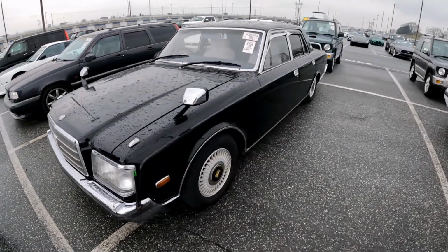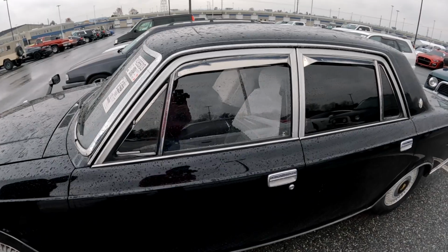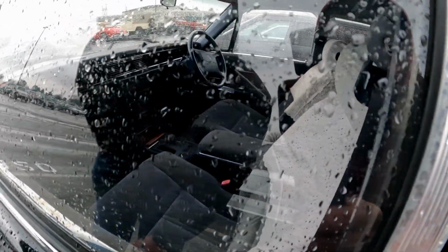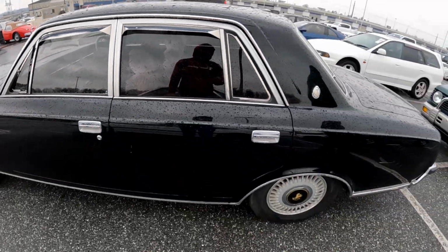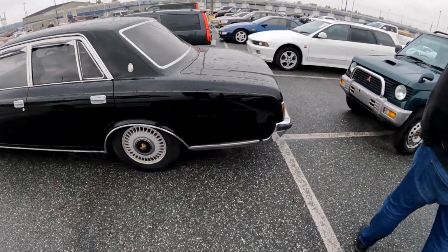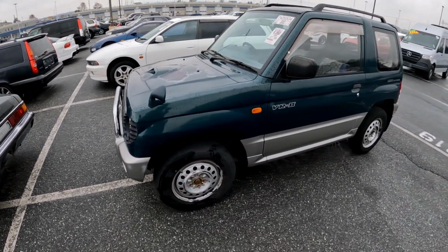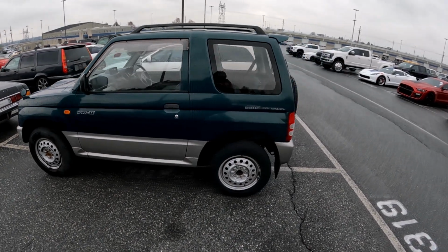This thing's garbage, though. This thing is pretty sick. Isn't that a Toyota you're talking about? I don't know what it is. Yeah, Toyota Century. Man, I wish I could open this door. It's so cool. This thing is sick. Well, this is a little tow rig. Little tow rig? A little tow rig.